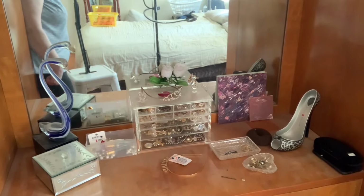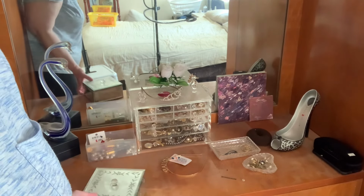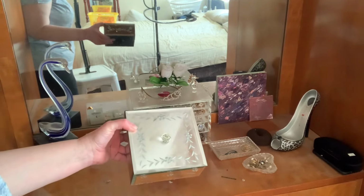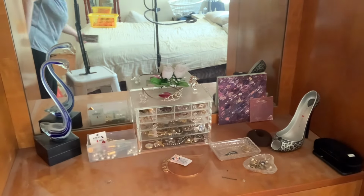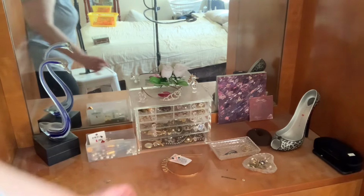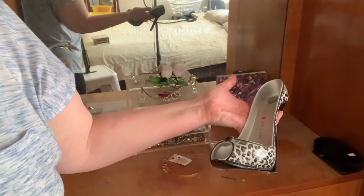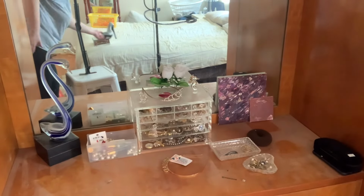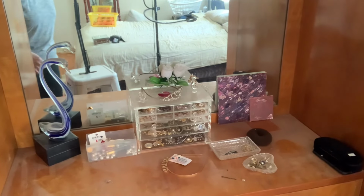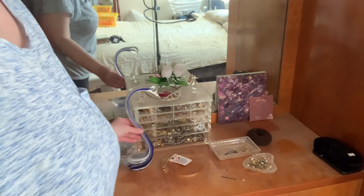Next up, we have this dressing table area, and I've always kept it pretty minimal, but it's time for it to go. So the first thing is this silver box that originally I got from Avon, so we're going to put all the jewelry in there. We've got this wine bottle shoe holder thing that I would never put wine in, but it was the thing in Avon that just about everyone had one, so I got one as well. Of course, I bought it on clearance, and it's just sat here as decoration ever since.